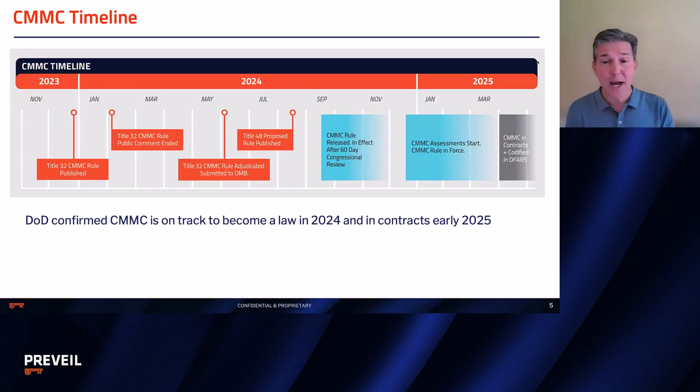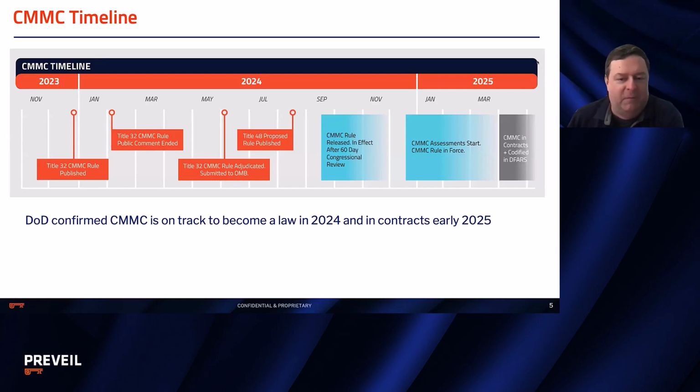The CMMC timeline. We're marching along with the CMMC timeline, and I'd like to hear from both Greg and Matt what the latest is, where they see this heading in terms of time frame for assessments, and when companies should be moving to prepare for CMMC. Greg, do you want to start? Sure. Thanks, Vince. From our perspective, we've seen the steps proceeding as expected and in accordance with all the rulemaking processes that exist.